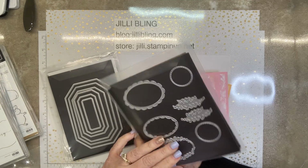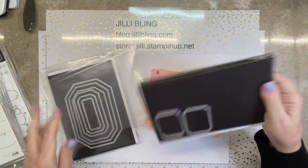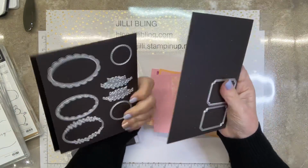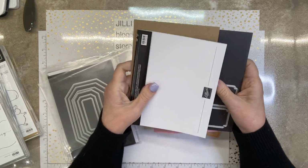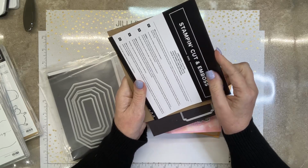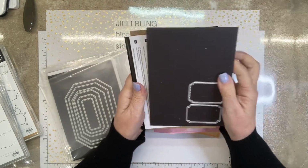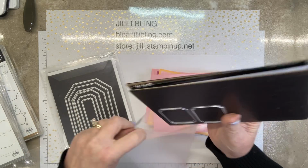And the dies I'm using is, I think this is Unbound. I don't even have it labeled. This is in the new catalog too. And look at all these dies, and you could tell I've used quite a few more already. I think it's called Unbound Love dies. And they're wonderful. So I'll show you that here in just a minute.